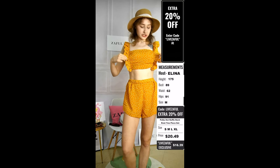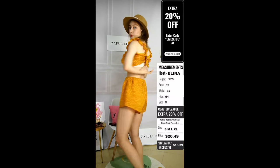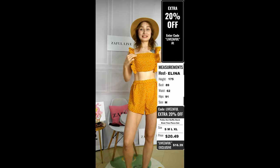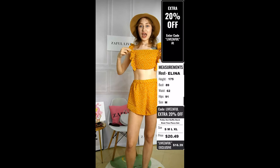And about this top, actually we can change position and we can put this back side in front. I already tried it the first time, but I was wrong, but it looks nice. It really looks nice. So we can just move it.